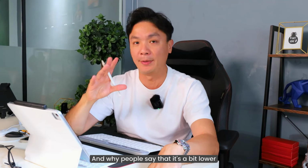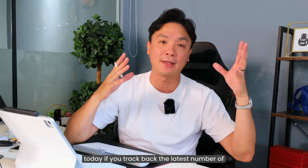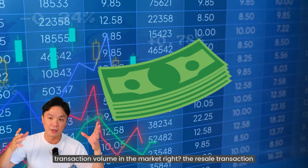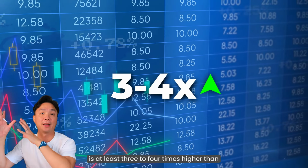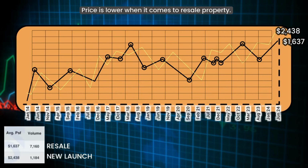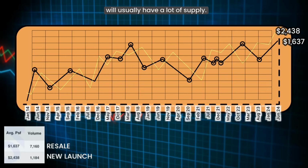And why people say that it's a bit lower as compared to the resale is very straightforward, because today, if you track back the latest number of transaction volume in the market, the resale transaction is at least 3 to 4 times higher than the new launch transaction. The reason is very simple, because the price is lower when it comes to a resale property. And during this period of time, developer will usually have a lot of supply.